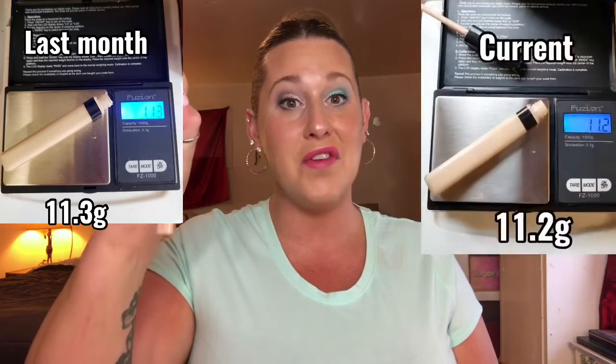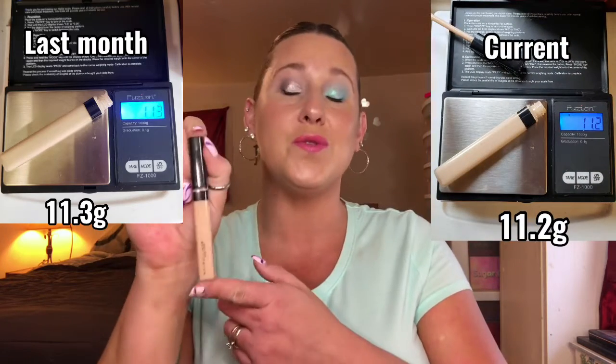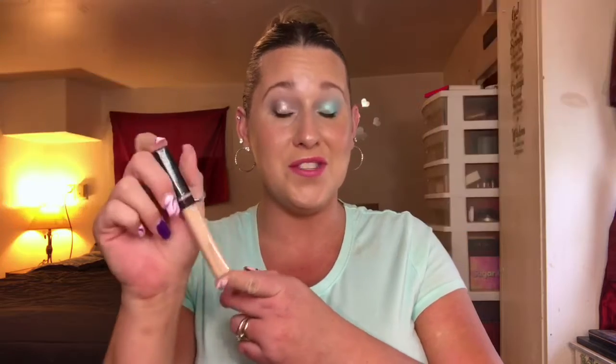The next number was number 179, and that was my Maybelline Fit Me Concealer. This was at 11.3 grams last month, and it is now at 11.2 grams. So I used 0.1 gram of this, which is not too bad. I mean, I used this literally only one time. I want to say maybe two.